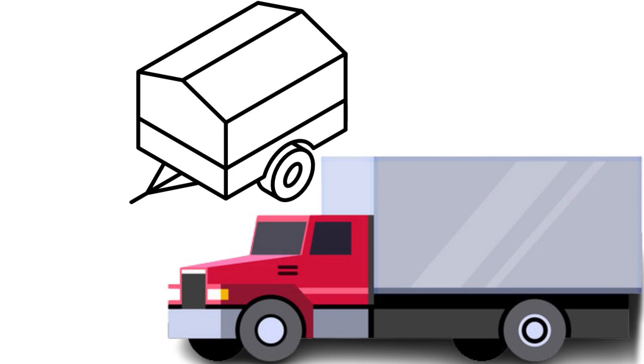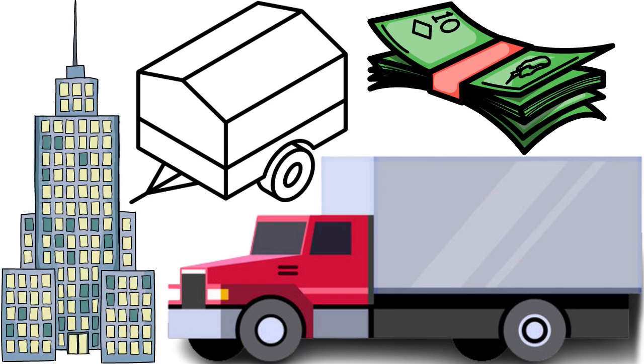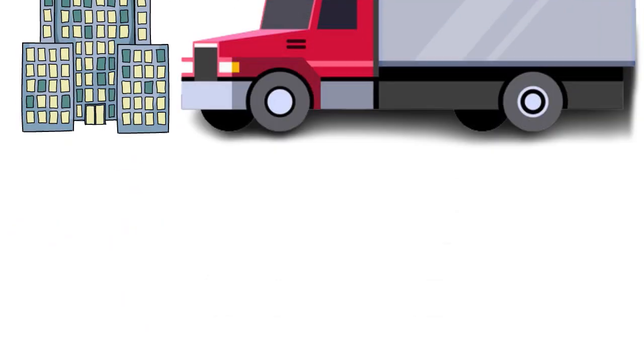And so you can actually make some money from a straight truck. It depends on the industry you're in. It depends on the needs of your shippers also.